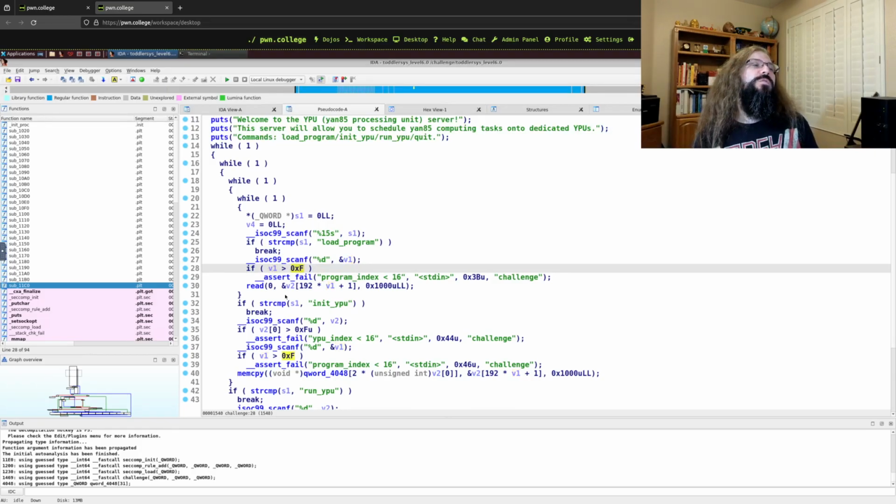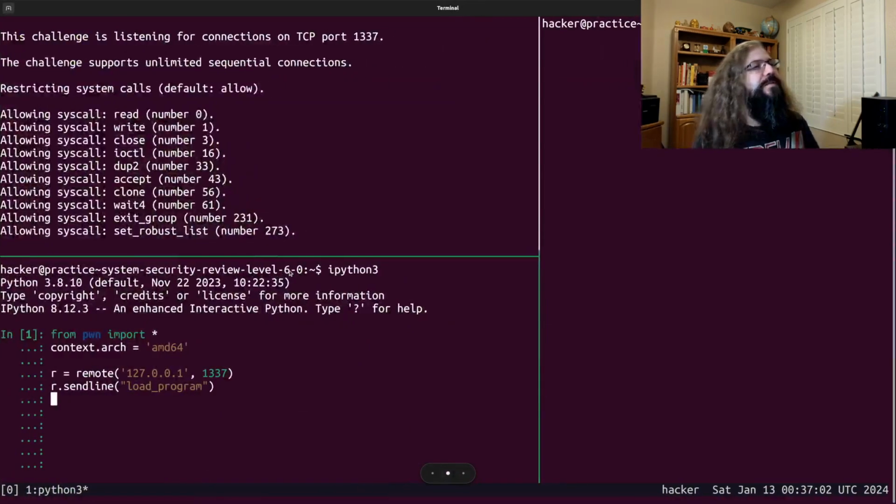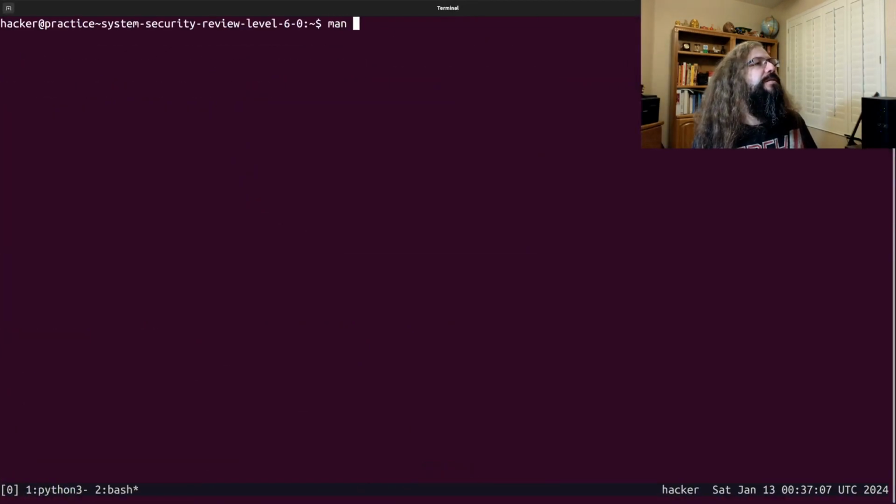And now, very similar to how I was describing my thoughts on the overflow that existed in the earlier challenge, in this challenge, the thing that I'm interested in is how far can I overflow? Is it D for decimal? No. I don't think you can do a decimal with that, can you?